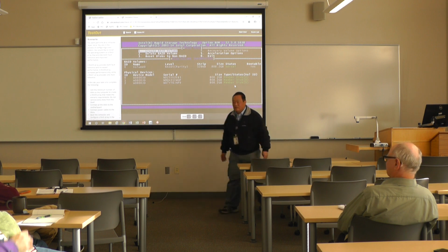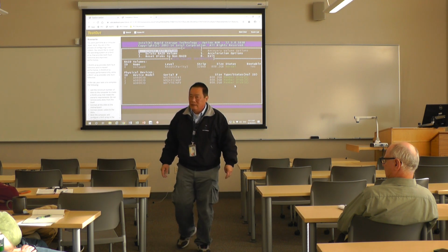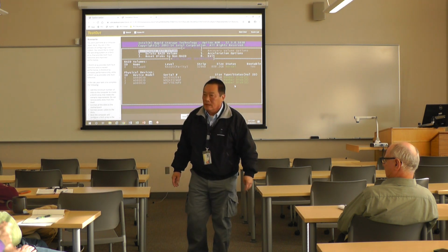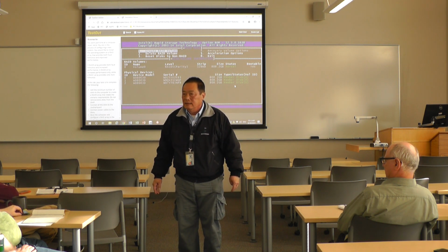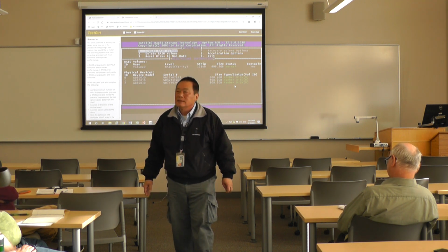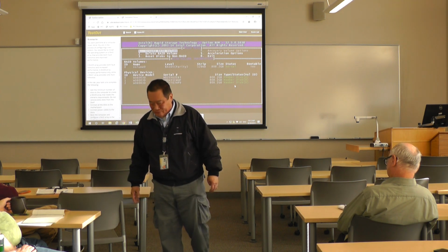So I set up just a simple RAID 0 array a long time ago, and I used the BIOS to configure the RAID array, and my motherboard went bad, so I got a new motherboard. When I plugged the disks into the new motherboard, the RAID implementation on the motherboard that I bought was different than the RAID implementation on the motherboard that went bad, and I couldn't access my RAID array anymore. Was there a way to have gotten around that?